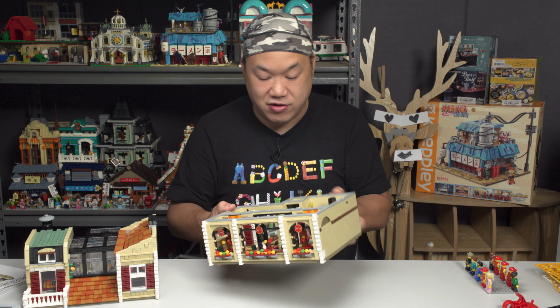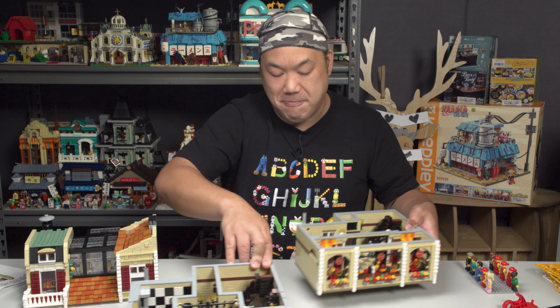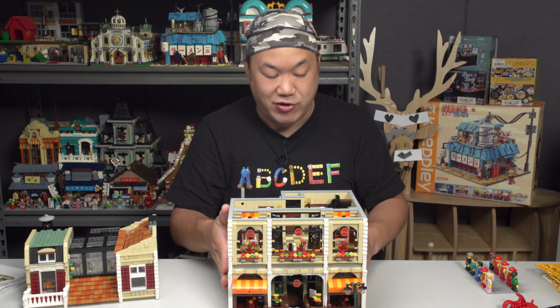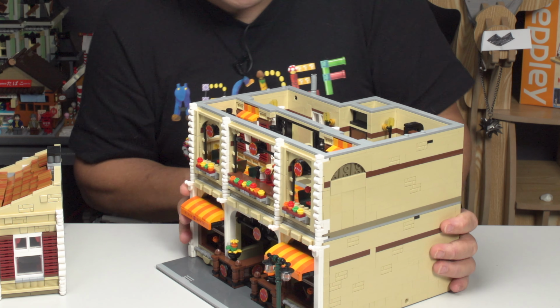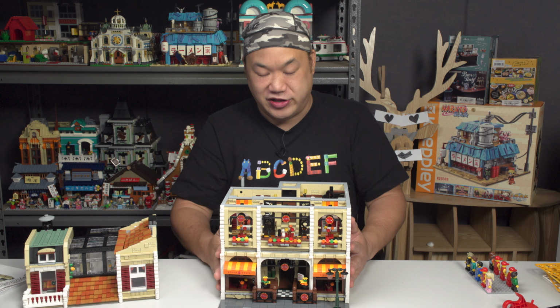That's the second floor view. I'm not going nuts saying this is the most amazing thing ever, but I'm not saying it's terrible. I think the build experience is more challenging to me than the actual set itself. So I only got to enjoy the set afterwards. While I was building, things were flying off here and there. But now looking at it, I'm like, it's okay. It's pretty okay.